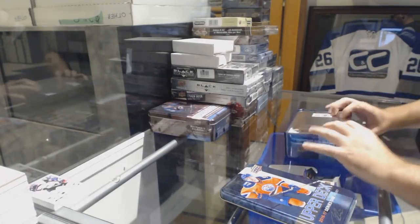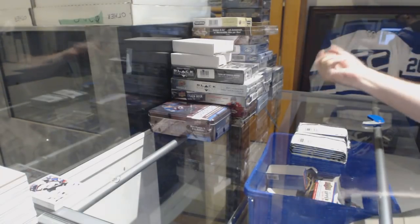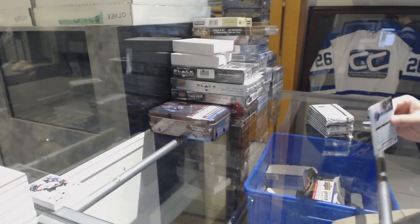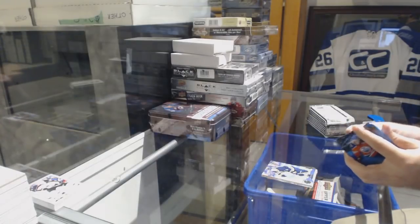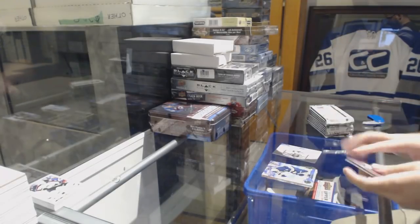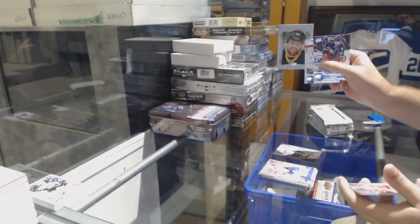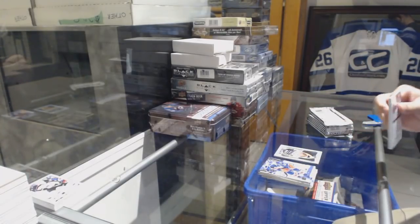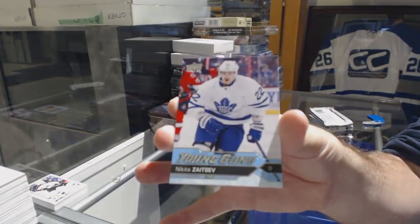If there are smaller cases, that might be a possibility, John. But I like having variety. I know it's more of a risk. But, you know, we'll see what I can fit in there. We've got to see what price point's going to work, what I can squeeze in there, what giveaways. Matt Murray canvas for the Pittsburgh Penguins. Phil Kessel portraits for the Pittsburgh Penguins. We've got a Young Guns for the Maple Leafs, Nikita Zaitsev.